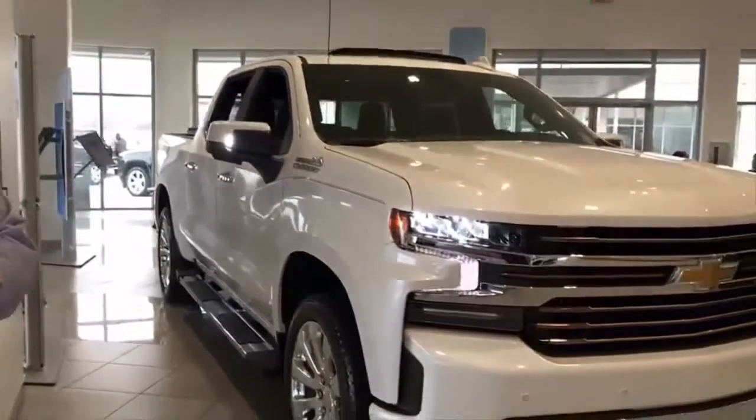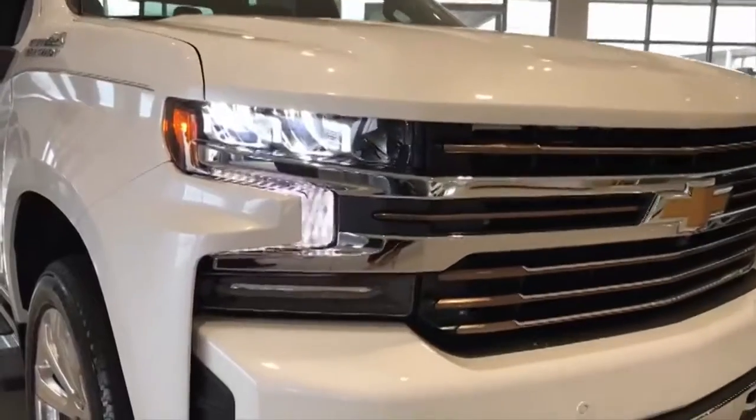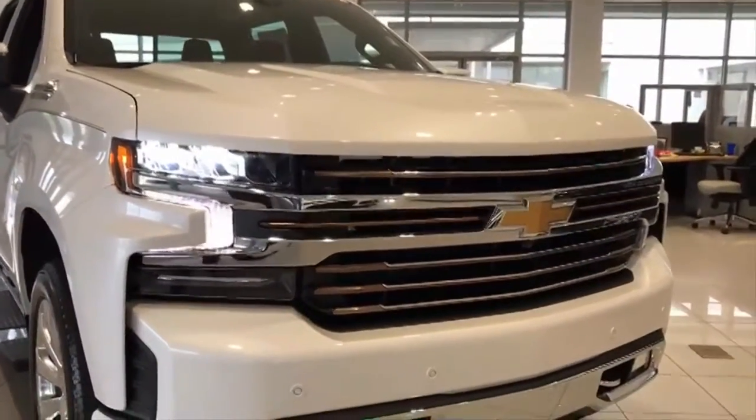Alright, we start up here up front. We have our LED high intensity discharge headlights. These are about the brightest things you're ever going to see on the road. We have our LED daytime running lights up there as well.